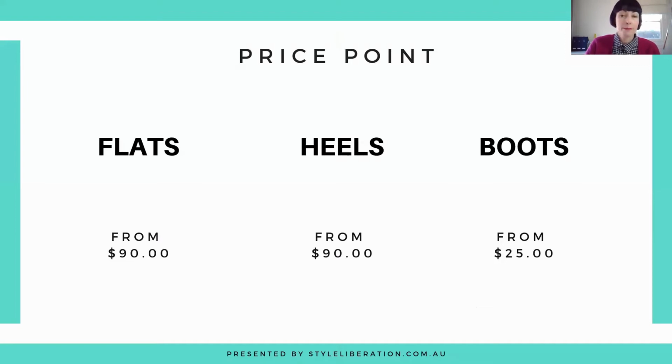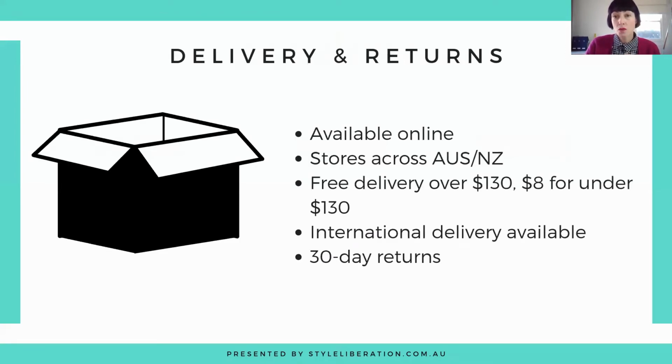In terms of delivery, they are available online. They do have stores across Australia and New Zealand, and there is free delivery for orders over $130. Otherwise, it's an $8 flat delivery fee for under $130. They also have international delivery and 30-day returns from date of purchase there too.